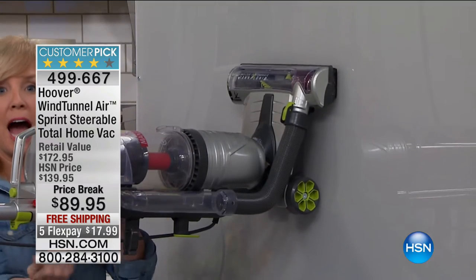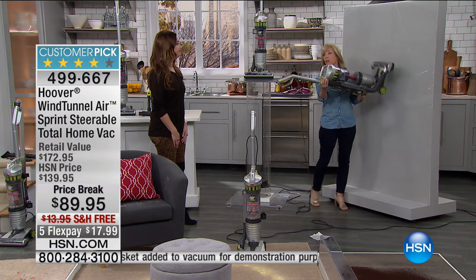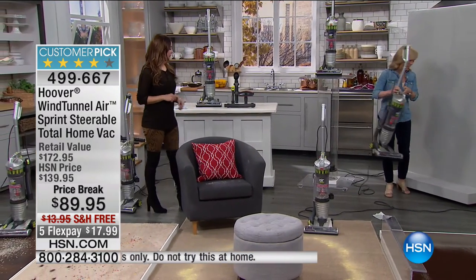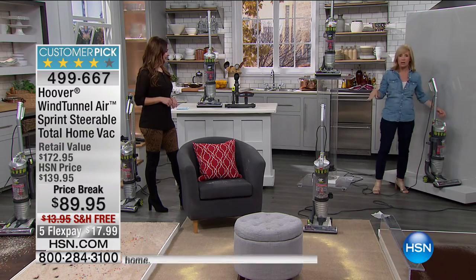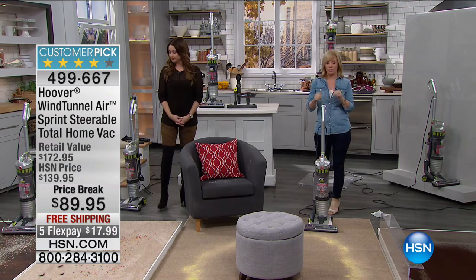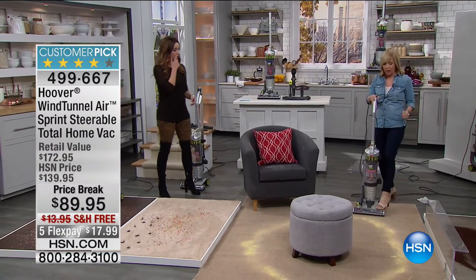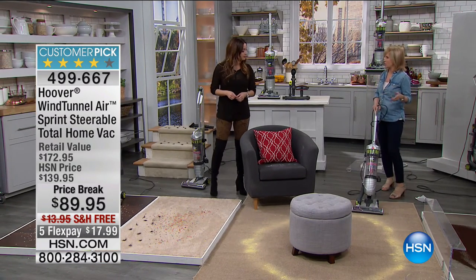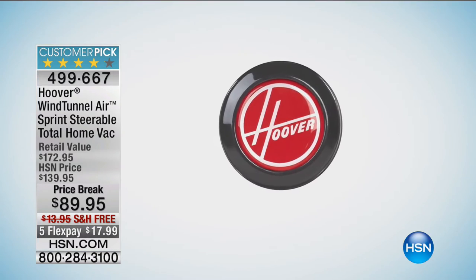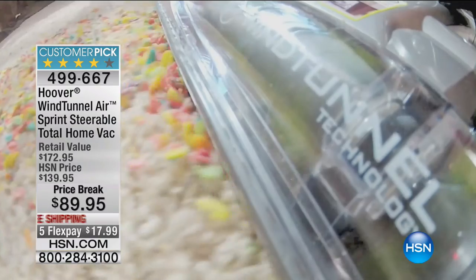Because it's a slimmer design, it works where our other vacuums don't, because they're bigger and they're heavier and they're clunky. So this one is super lightweight, and in our Wind Tunnel Air series, that's Hoover's number one selling vacuum. It's HSN's number one selling vacuum, and this is called the Sprint. Of the Sprint, it's our lightest weight, it's the most affordable, and it's also maneuverable. That's my favorite feature, because you can get in and around your furniture, and watch this. Not only will it go like this, not gonna bump your furniture, but the nozzle of it swivels. So if you have to go in and around your furniture, it's easy.